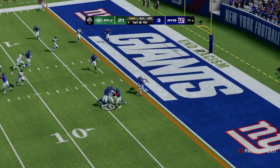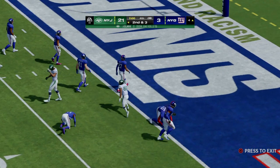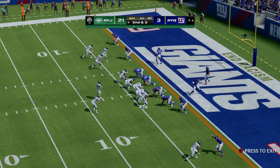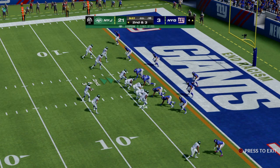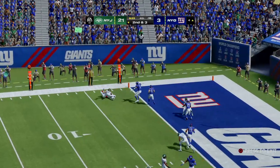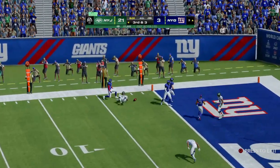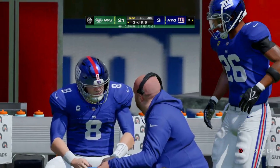Operating from the gun. Clark firing quickly here, and that's complete. They'll wind up getting 7 on the play, and that'll make it second down. Looking to throw. Clark. That's caught at the 3. They'll wind up getting just a yard. And now it's third and 3.